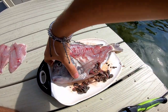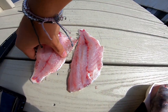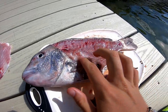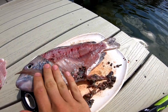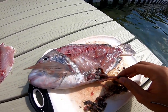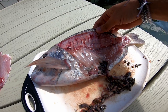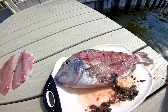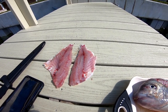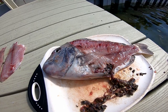So yeah, there's the fillet. Here are the two fillets. I'm not a professional. Sheepshead is also one of the harder fishes to fillet since they got this huge rib cage here. Like, massive rib cage. And they got very strong skin. So, that's why I didn't show my filleting process, because it's a bit messy. I'm not the best. I still got some practice to do, but yeah. Those are the sheepshead fillets, and I'll show you guys the final product once I cooked it up, seasoned, and everything. So, catch you guys later.